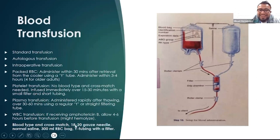Your needle size, 18 to 20 gauge needle. You want to have normal saline with you. The blood bags of RBCs, usually 300 mLs. So that's what you want to have, or whatever other bag. I don't know the volumes for those. You want to have your white tubing and with a filter as well to make sure that none of the impurities go into the system.